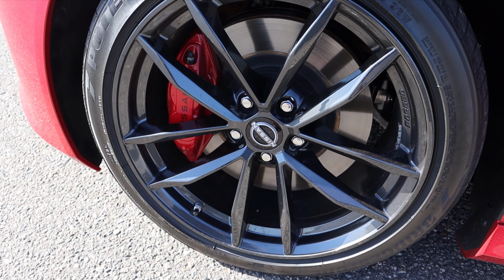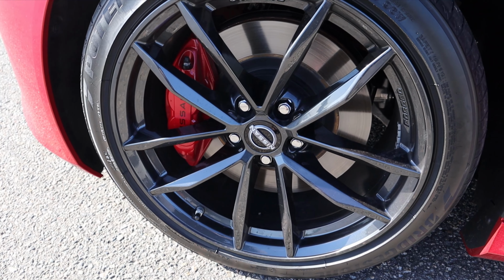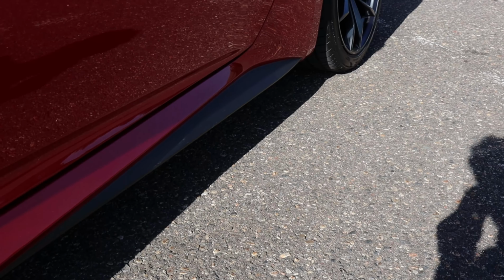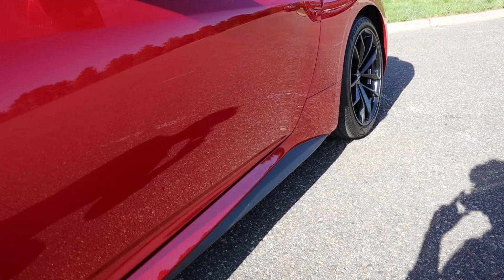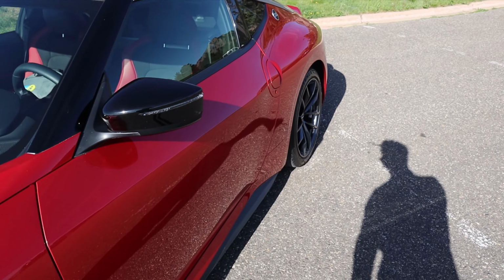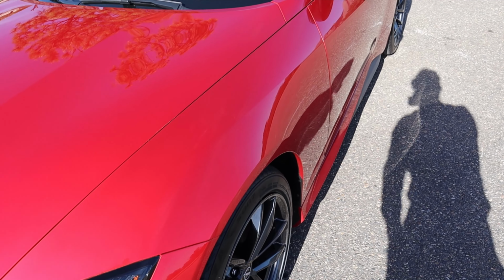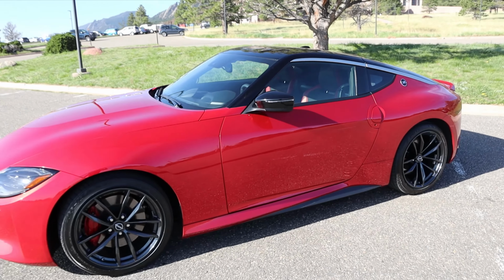And I like how the wheels are darker in contrast to the car because it's quite bright. And then notice here with the bodywork on the side, you can see the side skirt as well, and you can see the hips here on the back. Just look how wide it is. You can see how it's so much wider in the back than it is in the front. Definitely gives it a distinctive appearance.